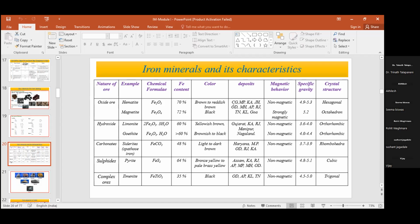And this hematite ore, we are having rich deposits in various states like Chhattisgarh, Madhya Pradesh, Karnataka, Jharkhand, Odisha, Maharashtra, and all. And this hematite ore is basically non-magnetic in nature, having a specific gravity of 4.925 points.